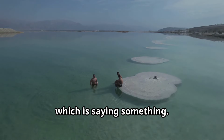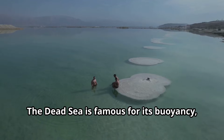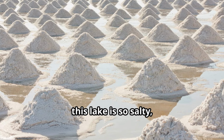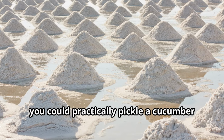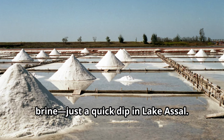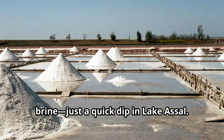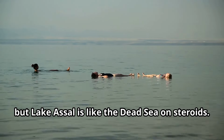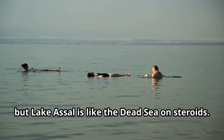which is saying something. The Dead Sea is famous for its buoyancy, but Lake Assal takes it to a whole new level. I mean, this lake is so salty, you could practically pickle a cucumber just by dipping it in. Imagine making pickles without any brine, just a quick dip in Lake Assal. You know how people say you can float in the Dead Sea? Well, that's true, but Lake Assal is like the Dead Sea on steroids.